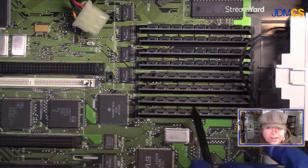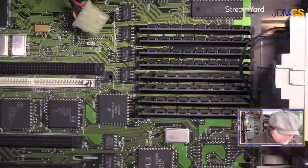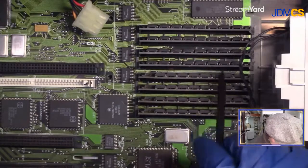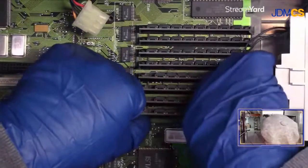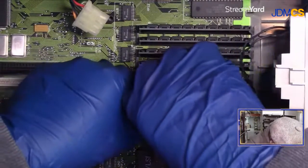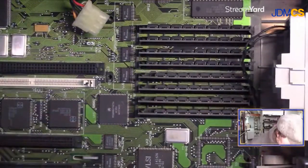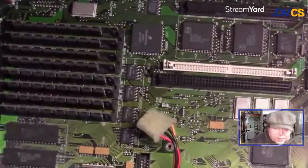So, and we have 8 SIMMs. And I believe from the fact that there are 8 memory chips on each of these SIMMs, I believe that means these are at least 1 megabyte. Oh, and these are those plastic clips that I really don't like. Alright, well, I'm not going to remove the SIMMs right now. This was just mainly an unboxing and inspection video.